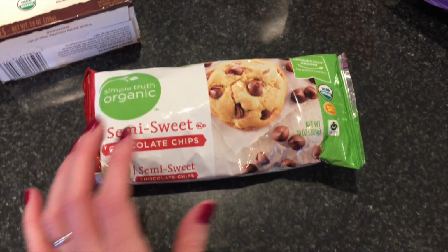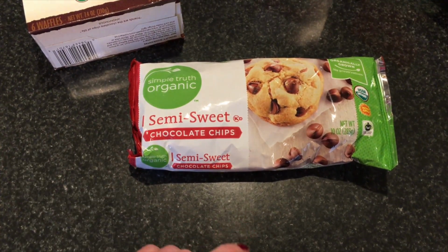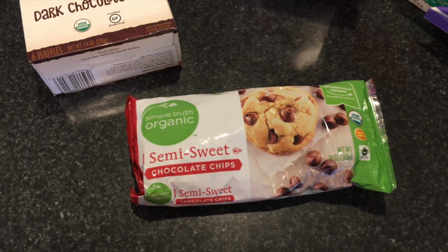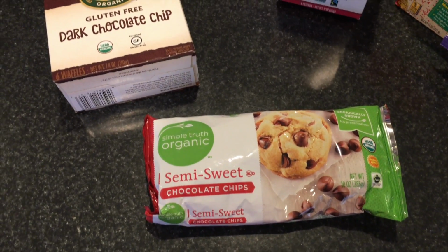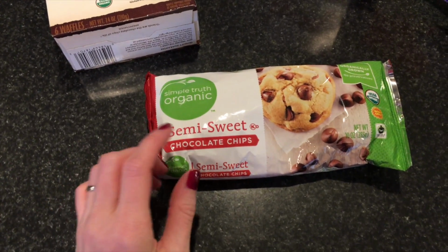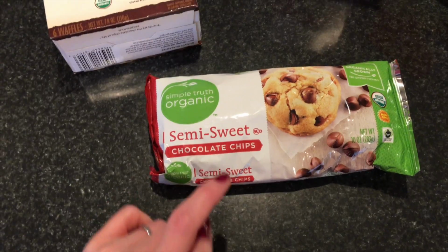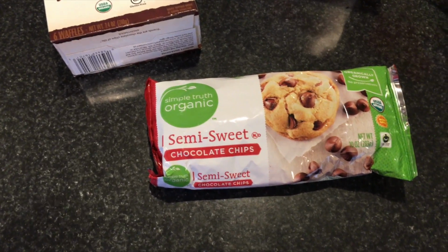Also from Kroger, and you saw in the morning, my youngest especially loves the organic oatmeal from pretty much anywhere. We usually get the one from Whole Foods, but oatmeal is pretty much oatmeal. But then I also put the Simple Truth organic semi-sweet chocolate chips in her oatmeal instead of sugar.